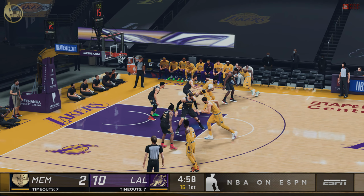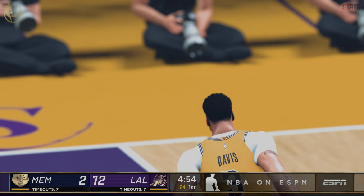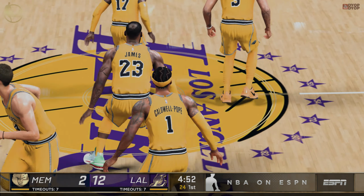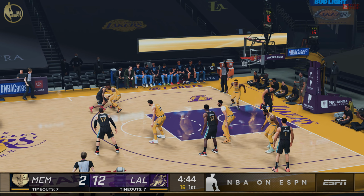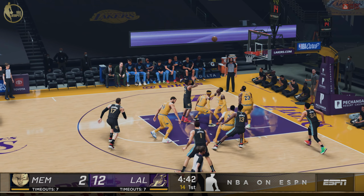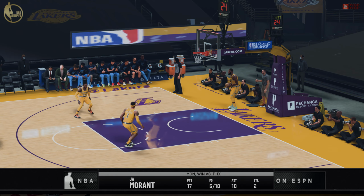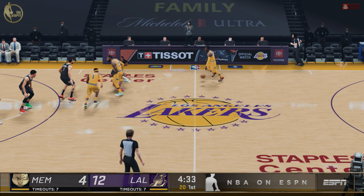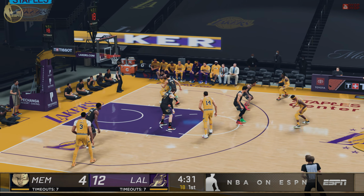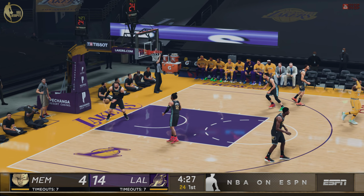Right side Davis. Excellent all-around performance so far, hence the big lead. Now here's Morant, coming off a solid outing against Phoenix. Now, how about the handles from the young fella? Give Morant credit for taking the initiative and capitalizing. The pass to LeBron. That one goes in. James has got his 2nd basket.